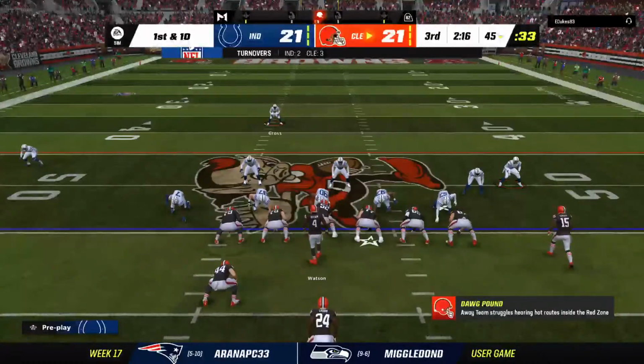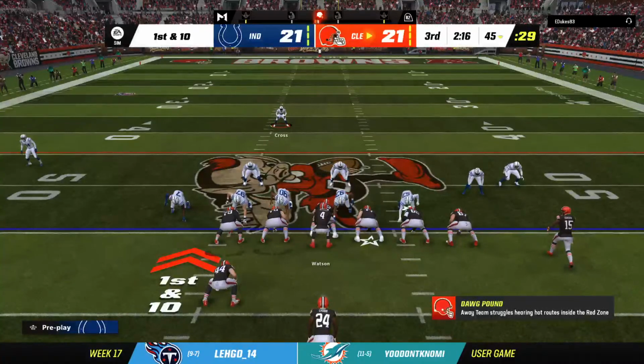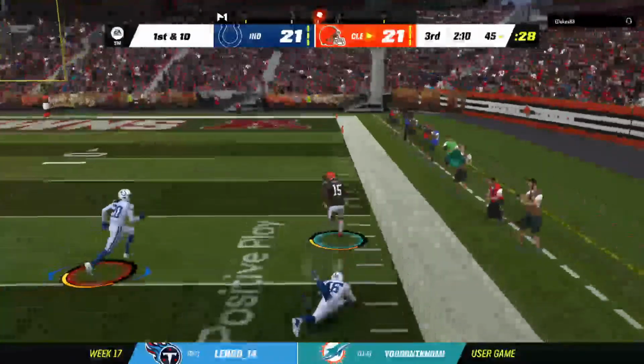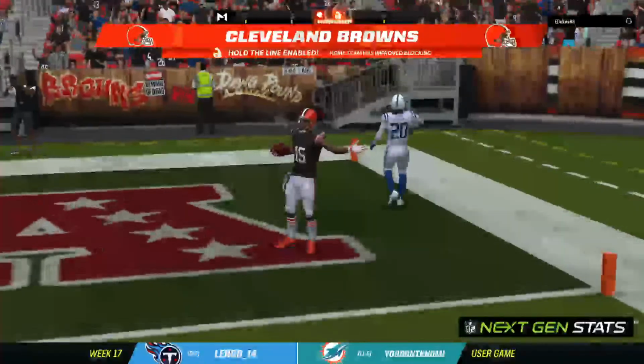Good starting field position for them here as they come up 1st and 10 at the 45. Following the fumble recovery, Watson, he'll buy some time, right? Able to get this to Gordon, and all the way in.